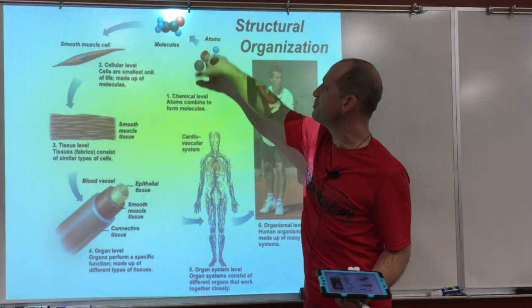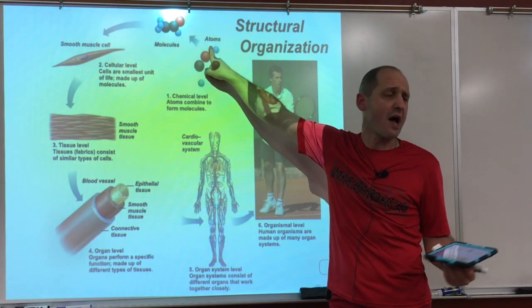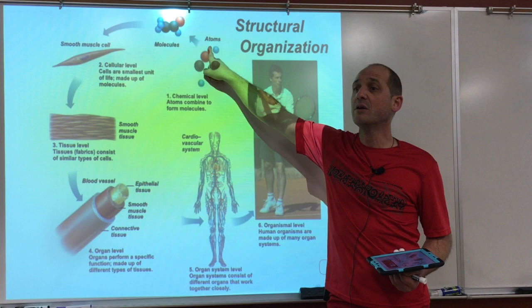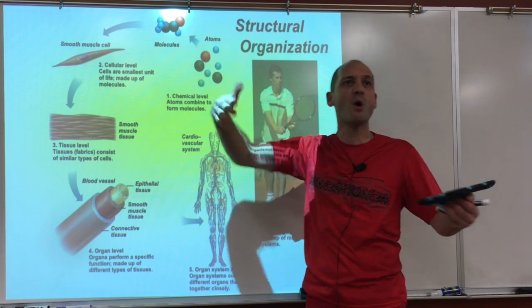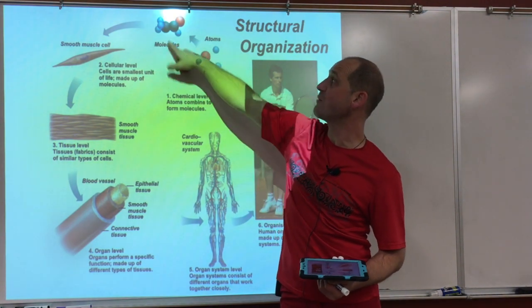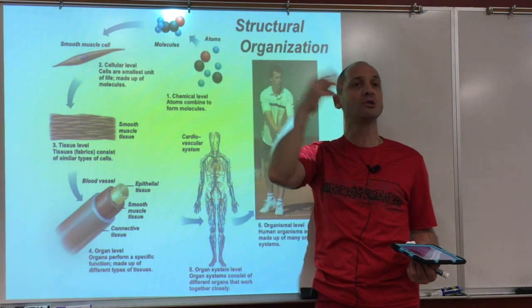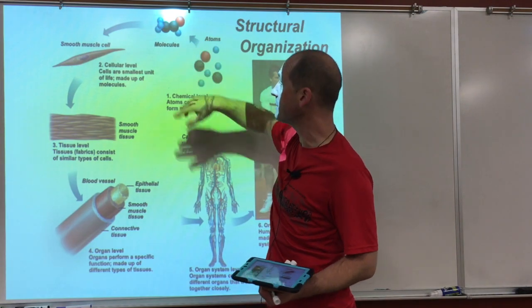When we look at the smallest pieces, we look at atoms. And now we go even smaller than that, but for us, that's fine. Atoms are the smallest little particles that make up the universe. They are all different types, and they make up all the universe when we combine them. Molecules are what we get when we combine these small particles. We make water, H2O, two hydrogen atoms and one oxygen. We'll get to a whole chapter where we talk about that.